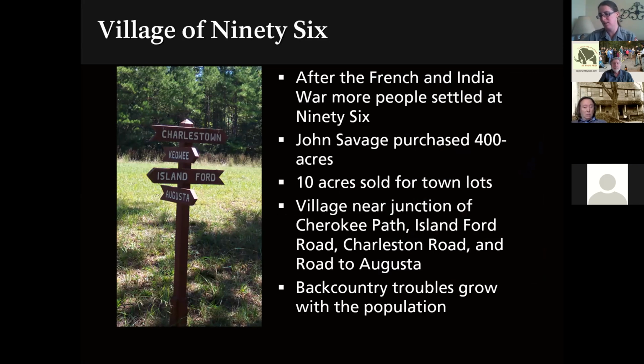After the French and Indian War, the settlement at 96 begins to boom again. John Savage will buy 400 acres. 10 of those acres will later be sold to turn into town lots. Roads and paths, of course, continue to be of the most importance in the area. The brown sign here kind of shows you some of the important areas that the roads from 96 would lead to. We've got Charlestown, Keowee, the Island Ford to cross the Saluda River, and of course the road to Augusta as well.